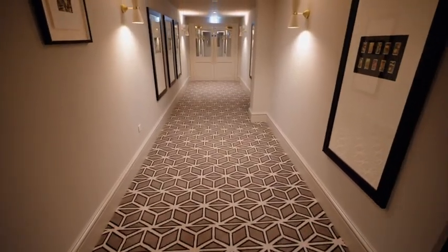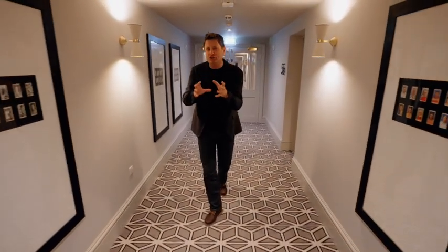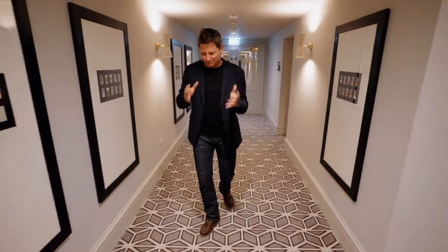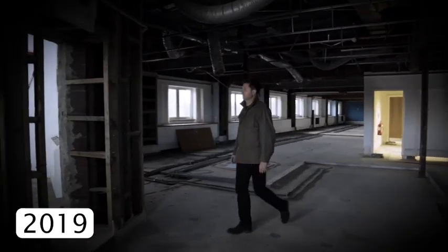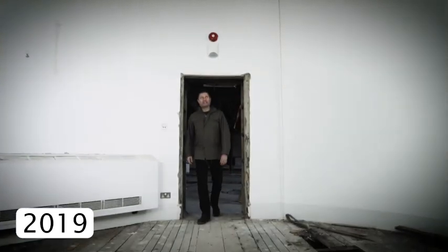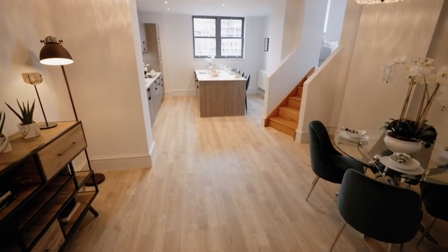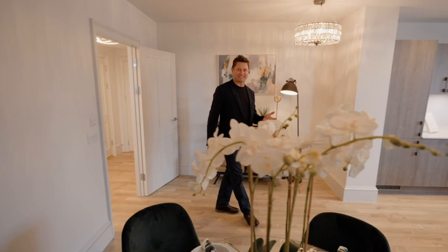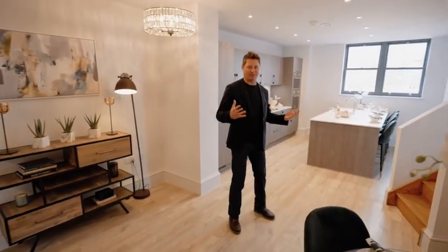Now for me, one of the most exciting things about converting an old building is you get very unusual, unique spaces, which means you can have very unique homes. And when I was last here, there was a space that was very much under construction, but now it's all finished. Now this is so different, but I have to say, it's so good. It's nearly unrecognizable from what it was like before.